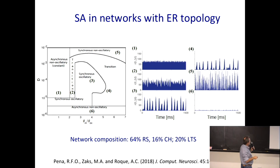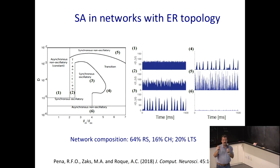So based on the two measures, we obtain this diagram here, which is not precise. The lines here are more or less taken from a visual inspection: we ran several simulations for several different values in this diagram. Then for each one of them, we took the two measures and we classified them. And based on that, we got this diagram here. So you see that in the noiseless regime, the type of activity that we have is asynchronous and non-oscillatory, of the type that could be called AI, according to Brunel's terminology.